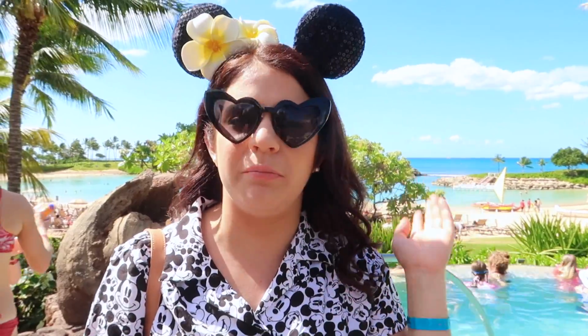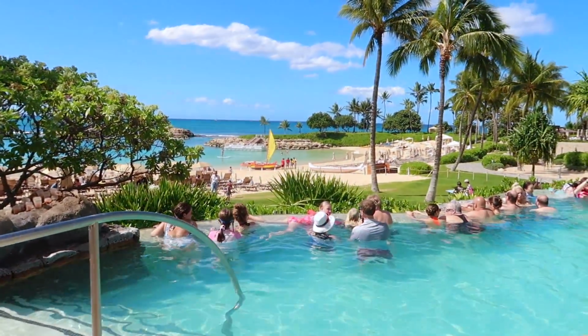There are multiple pools here inside the resort. One being behind me is the infinity one. Chris and I really like being in this one particularly because you can just overlook the entire view of the bay and the beach area.